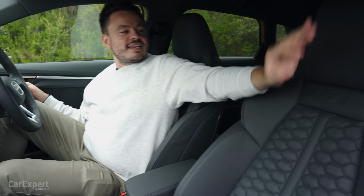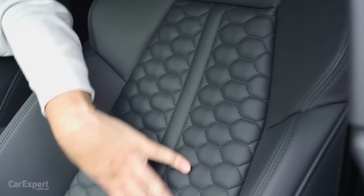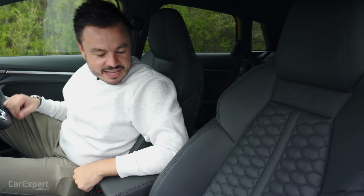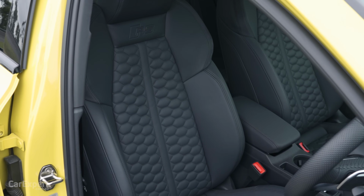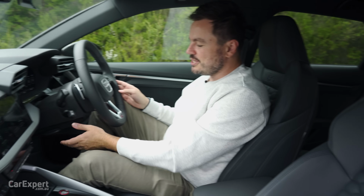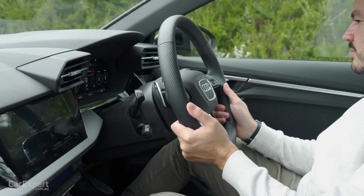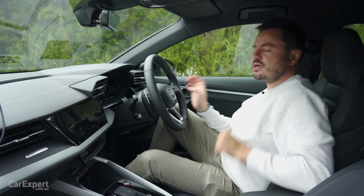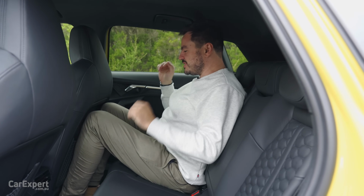I love the seats. Have a look at this. They are so cool. So got this ribbing in the center. You've got RS up the top there. They hug you in beautifully as well, and very comfortable for long distance drives. Steering is both tilt and reach adjustable. It is all manual. And then on the reach test, all of this stuff is easy to reach while you're driving.